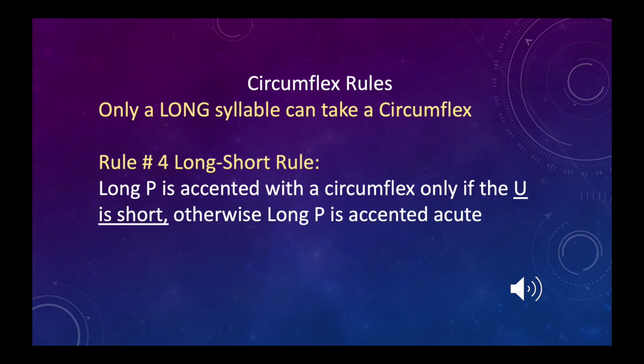Since we're dealing with the circumflex on the penult and the fact that circumflexes can only accent long vowels, it means that depending on whether the endings are long or short, the circumflex will either stay the same or change to acute.